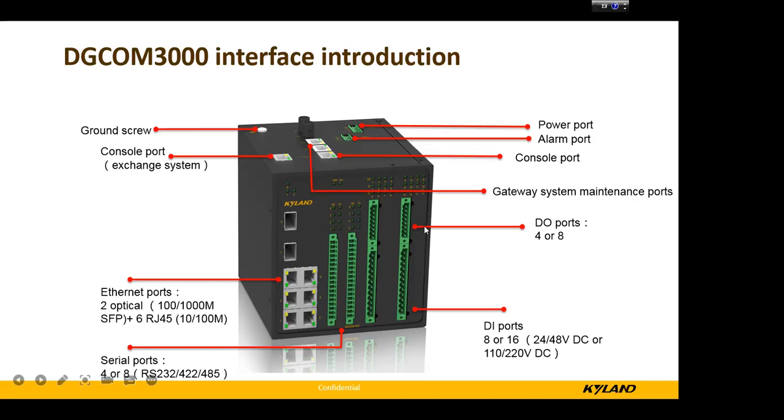On the most right side, it is DI and DO. While DI is fed in, you can also program the logic control inside, and then output the signal on the DO ports, so it can replace some single PLCs at the field. So with this device, you can replace many different pieces of equipment on site. And tomorrow, maybe I will introduce more about this DigiCon 3000.